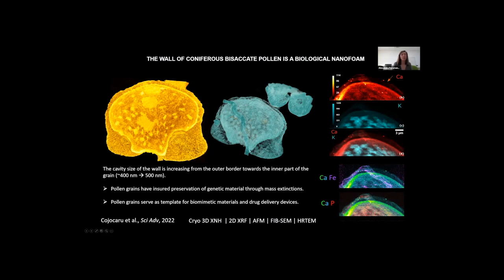And also we saw, for example, that it contains quite a lot of calcium in the outer part, which can maybe explain in part the fact that it's quite sturdy, although it's very light, so it can fly and propagate the genetic material.